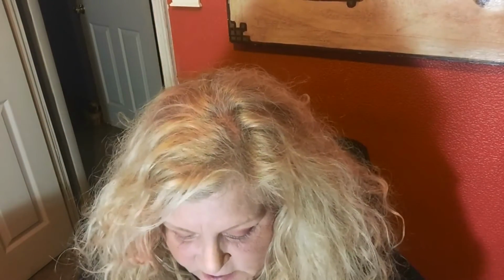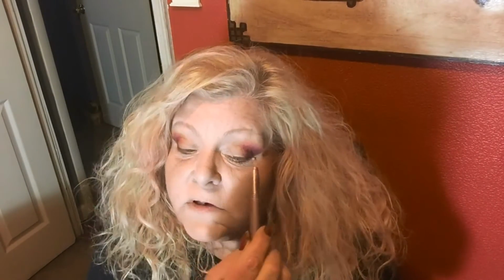Okay, so now we're going to take our Tarte gold pen and go in right on the lid line. Now, I don't want you to take it all the way because you want to kind of leave some of that blend, you know. But we're going to take this on the lid line. And it is going to be like the sticky part for the gold we're going to use, but just on the lid line, guys.